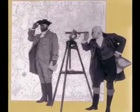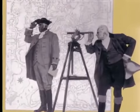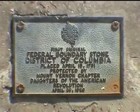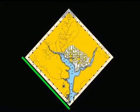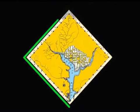Washington appointed Thomas Jefferson to supervise the survey and design of the capital city. Jefferson, as per Washington's instructions, told Banneker and Ellicott to begin their survey at Jones Point in Alexandria, Virginia. This was to be the southernmost point of the square. They were told to run a 10-mile sight line to the northwest, make a 90-degree turn, and run a second 10-mile sight line to the northeast.